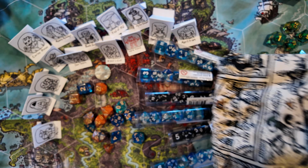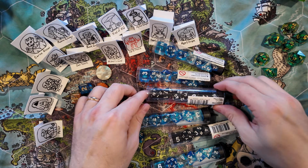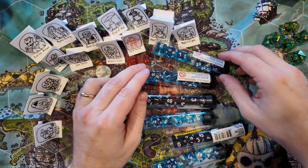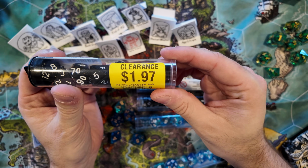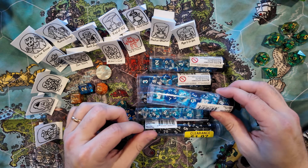These are just pretty basic sets, nothing too fancy, but at one point GameStop was selling dice and these were all on sale for like $2, so I was like, yeah, I'll take all of them.